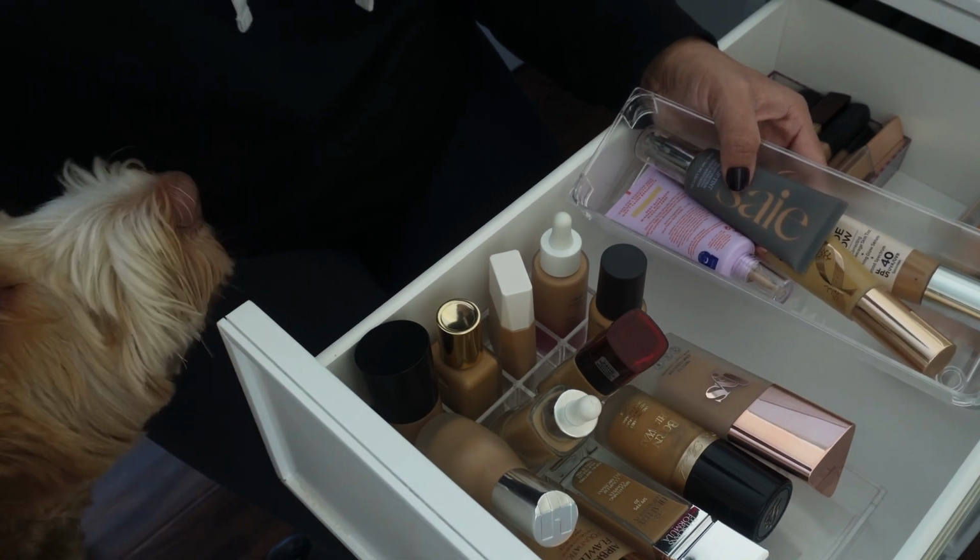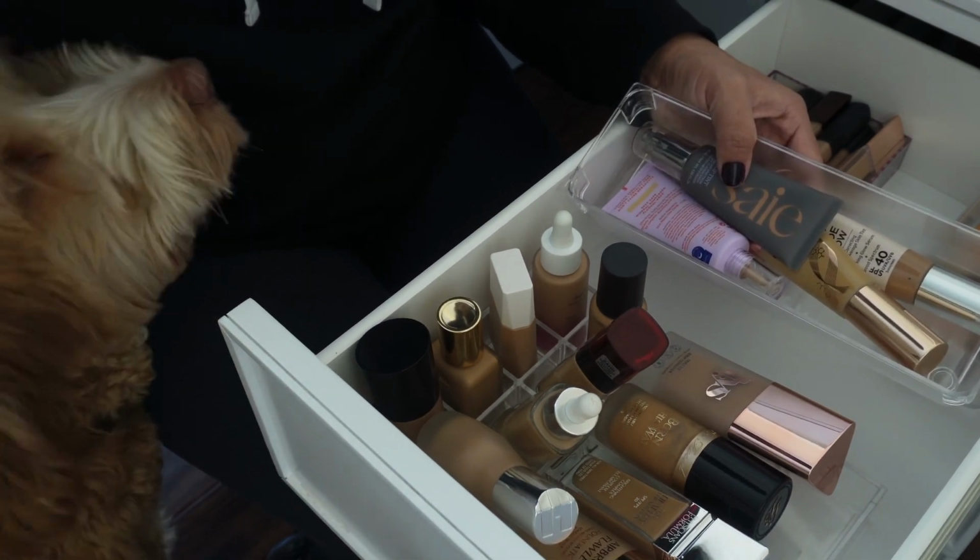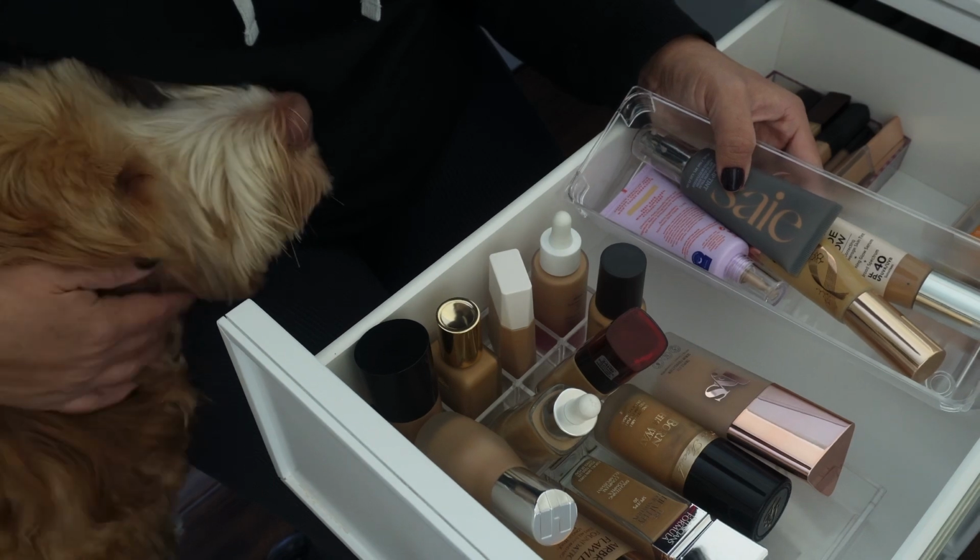Oh, here's Carson. Hi, yeah. Little appearance from a doggy.